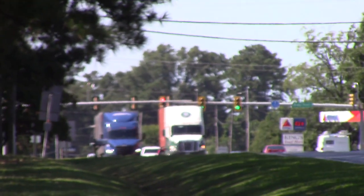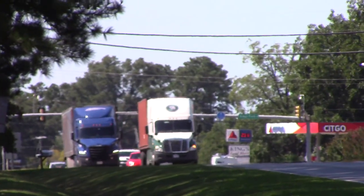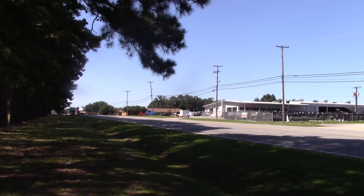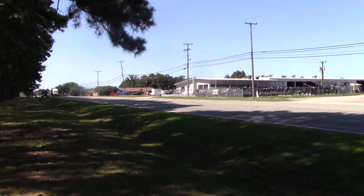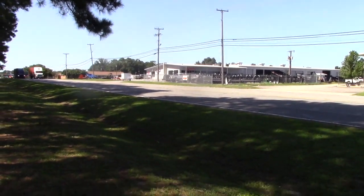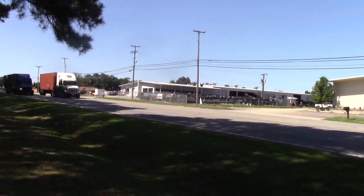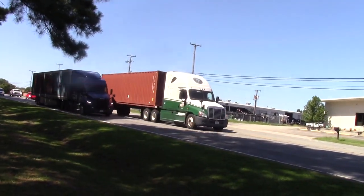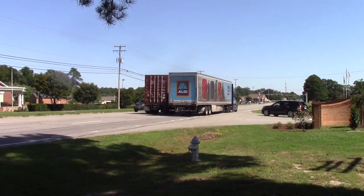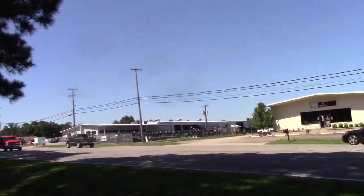Got Old Dominion Freight Lines, Cascadia, and we have another Cascadia. Got Cascadia 2.0. And here they come. Yeah! That was Aldi! Nice! Let's see what else we got.